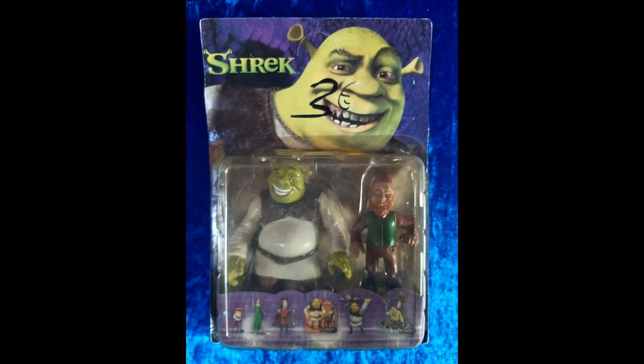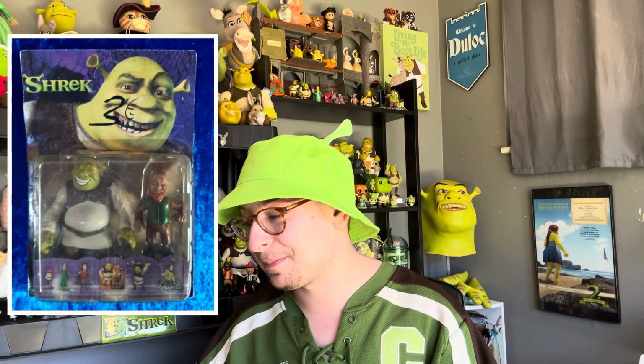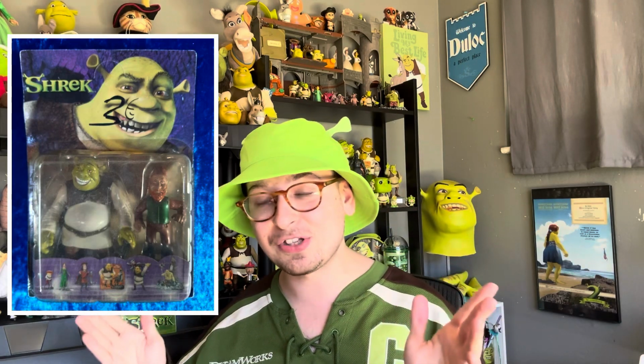Okay, so here's another Shrek bootleg figure, and this one is jumping back to the first film. So this one is a bootleg of the McFarlane Toys Shrek line, and honestly, it looks pretty decent. I know they made a lot of these because I've actually seen a few of these out there, and they're not half bad for a bootleg. I mean, obviously, the paint is probably going to be riddled with lead and all sorts of crazy stuff, but as far as bootlegs go, this one is decent.